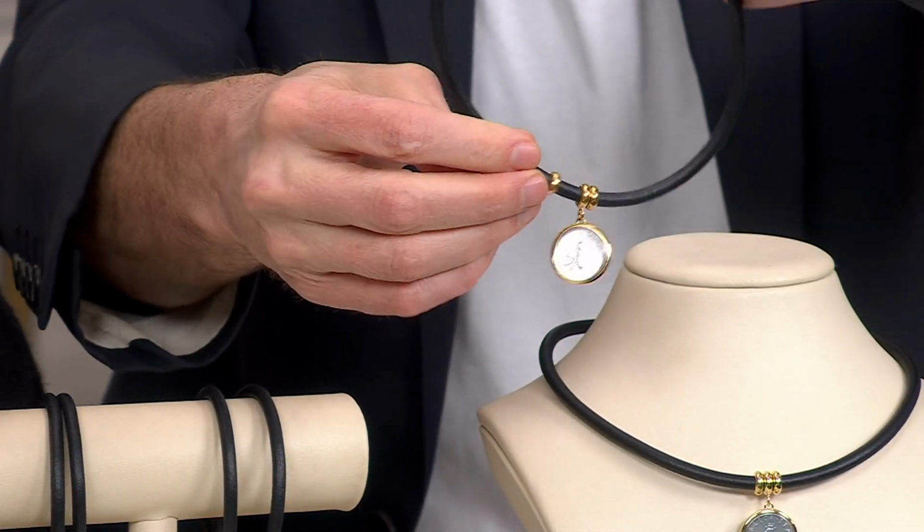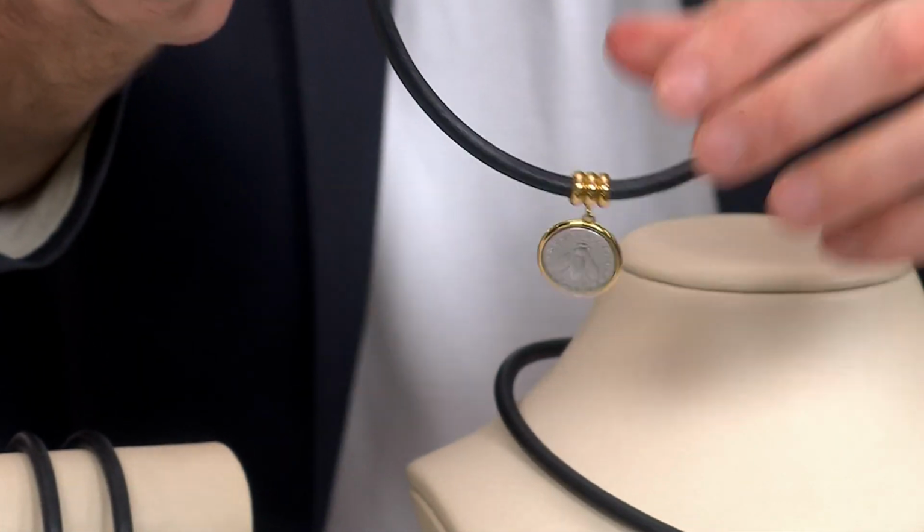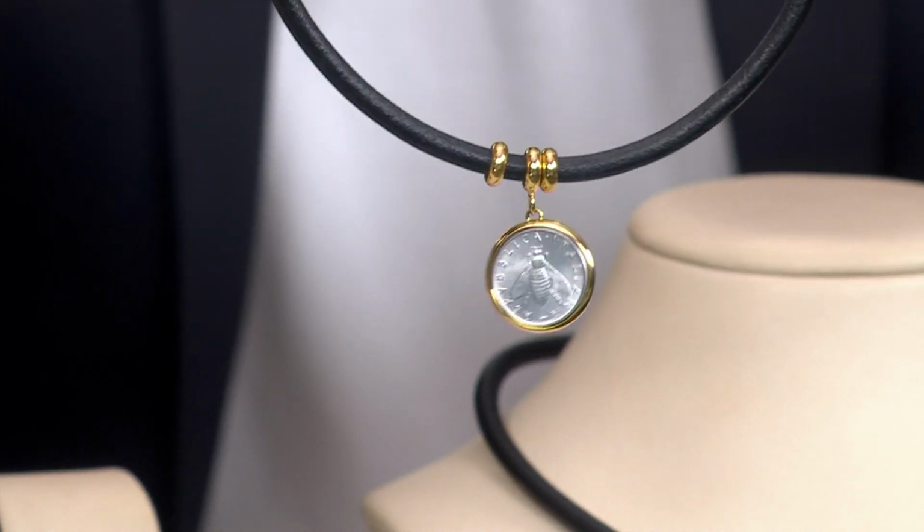Now, if you see at the bottom here, these rondelles move a little, so they'll always weigh down to the front, but you can move them yourself like that, and they'll fit.